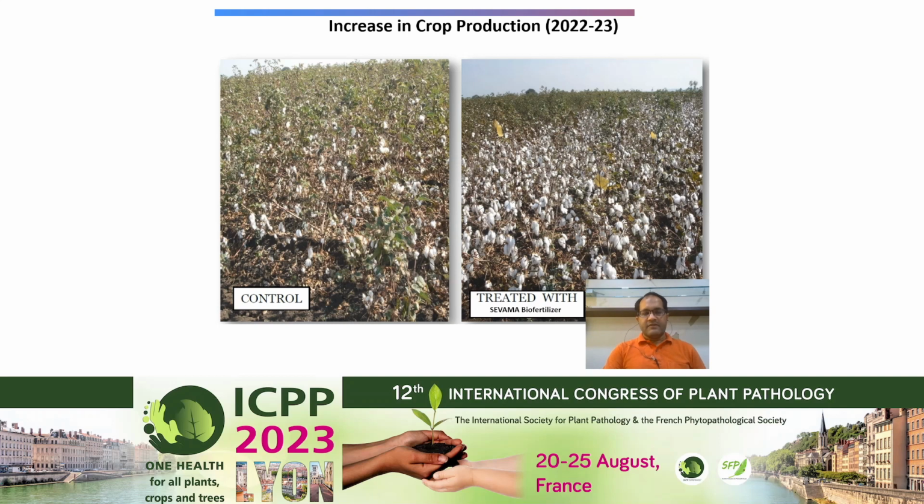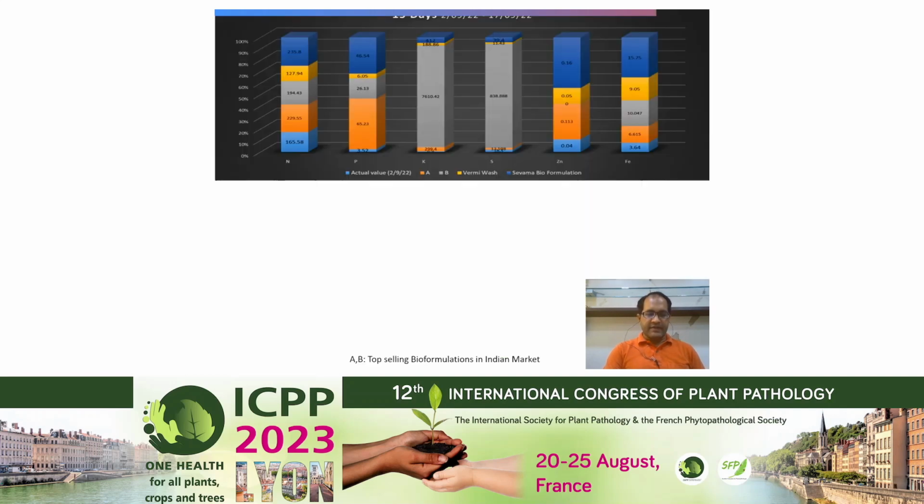These are last year's results on the cotton crop. You can see the effect of the biofertilizers on the cotton crop. A greater number of bolls was found here, with higher production and crop productivity. In the cotton crop, the formulation was applied by foliar spraying at 5 ml per liter.